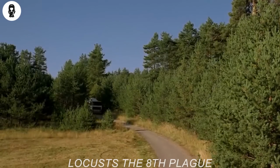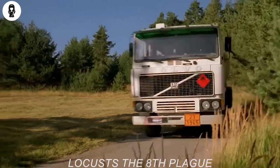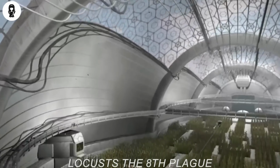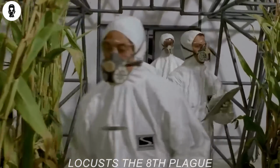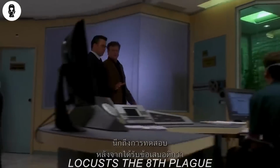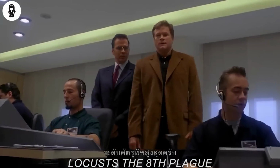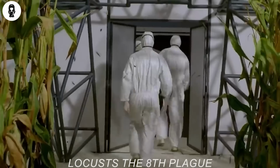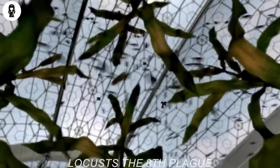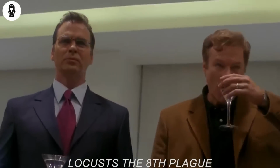The movie begins with a white truck arriving at a lab facility called Silogen Research Center, located 15 miles outside Prairie, Idaho. Inside the laboratory, there is a dome where an insect population thrives around the cornfield. The purpose of the dome and insects is to run a test on a genetically modified strain of locusts developed by two researchers, Gary Wolf and Russ Snow. These locusts have been designed to eat the crop-damaging insects without harming the plant. They plan to sell these modified locusts to the farmers once their experiment succeeds.